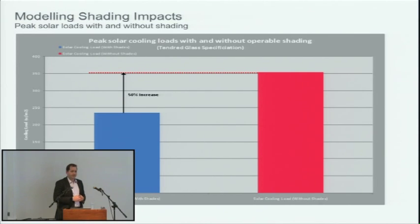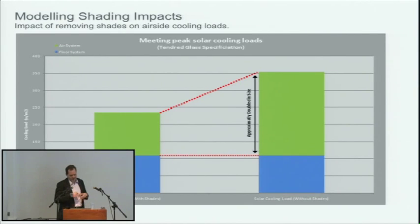As with every government project, cost became an issue at one point, so we had to go to the client and explain what would happen if we value engineered the shades out of the scheme. We said, well, okay, we get a 50% increase in the cooling load. But the way we'd designed our system, it effectively doubled the size of all the air conditioning plants inside the building. Now, the shades at a cost of about $4 million versus an additional $40 million for doubling all the plants, it became a real no-brainer to keep them in. And it was a really good argument to the client that they were getting value for money.